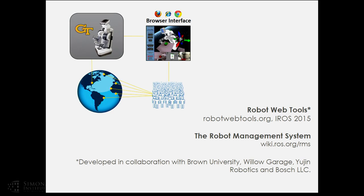These are all open source efforts that support this, and robot web tools, which actually does all the browser plugins in particular, has been a big collaboration with Chad Jenkins, who moved from Brown to Michigan recently, and back when Willow Garage was around, they were in it and so on. But it's still alive. I'll show you the recent interfaces from that. So this is the framework, this is the idea, right?